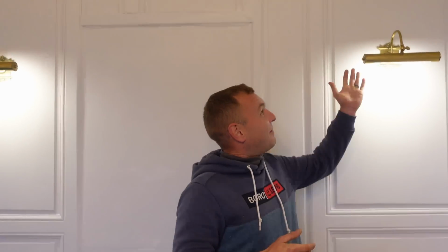And then we have our beautiful picture lights. Yep. So we've got the lights up now, and looking back in this room now, it just looks amazing.